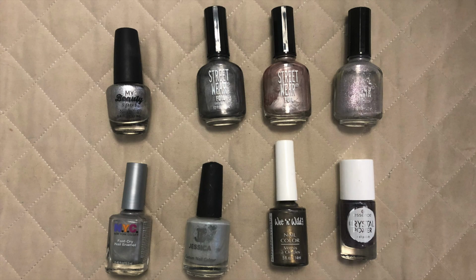Next, we have everything that falls into the gray and silver category. Some are a little less gray silver than others, but they do all fall under that category. It's one of those colors that I don't dislike, but I just don't gravitate towards. Much like with my eyeshadows and the blues, I just don't feel that draw towards it.